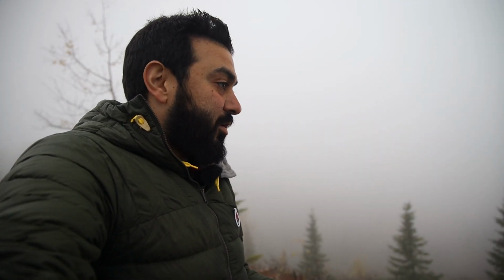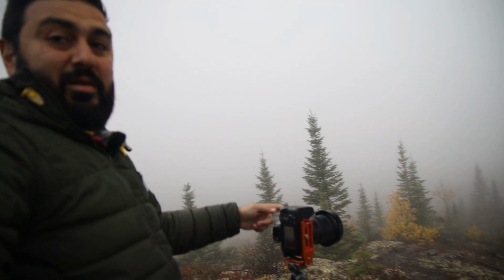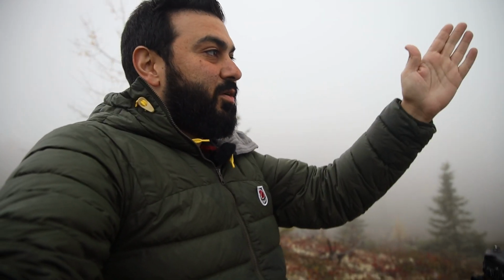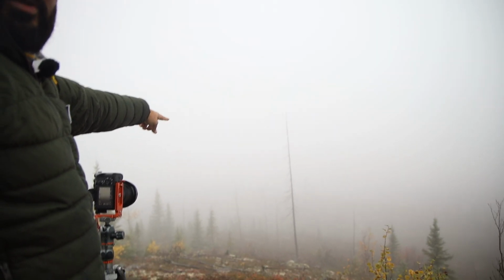So I set up my shot here. I'm at 35mm. The limit of my lens here is 16 to 35, but I do want to have the empty, vast mist in the clouds and that tree right down the center, and it's very moody, very nice. Quite a simple shot. I like it, and I'm just focusing on that tree that's sticking out right there in the middle.